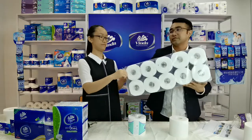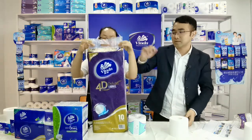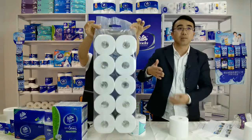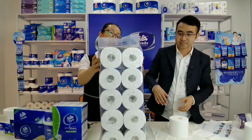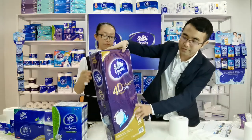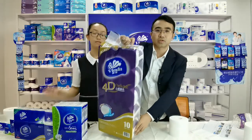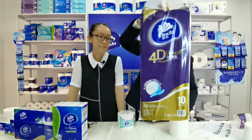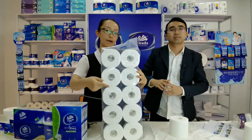This is the package for the 10-piece item. You can see the package is really nice, really beautiful. This is why we call it 4D Deluxe. This is a high quality product with 4-ply, 4D Deco. You can see here, 4D Deco. You can show the customer. Individually wrapped, 10 pieces per pack, and 6 packs per shipment bag.